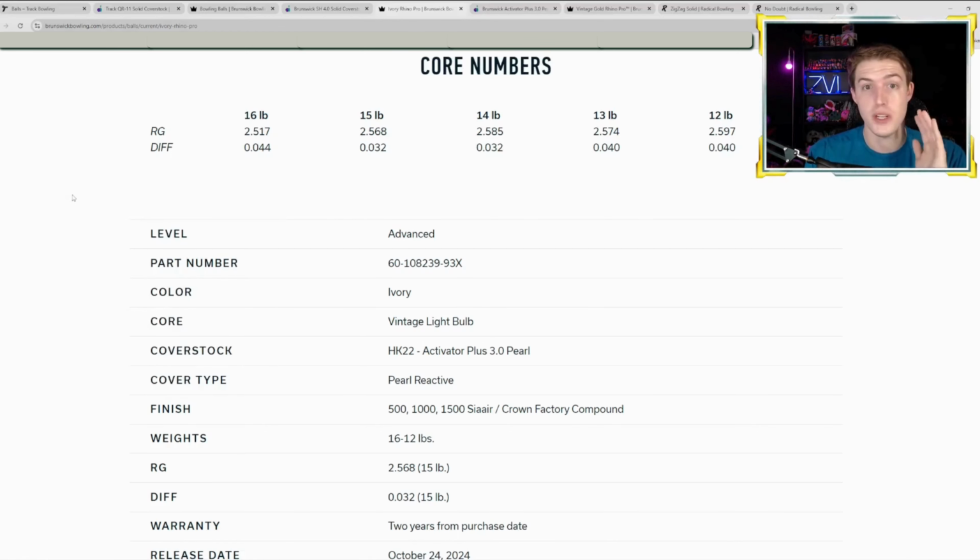This is a very unique bowling ball, which is cool to see. I love seeing more unique cores and covers coming out. That is awesome for the average person. So I would be recommending this as a burn ball, as a late in the day, or if your lanes are just torched bowling ball.